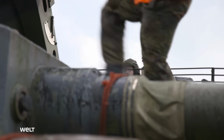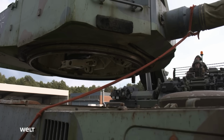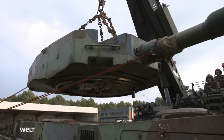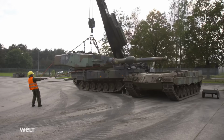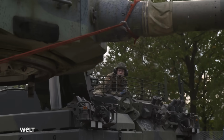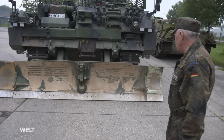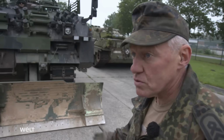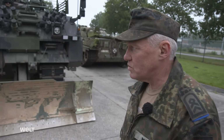The soldiers train for all sorts of critical situations. Here, they're swapping out a gun turret in the middle of a maneuver. The Büffel can do it all, recovering heavy loads, lifting, pulling, and pushing. This here's the dozer blade, which can carry out all sorts of excavation work, clear obstacles, and build emplacements for a battle tank which has to be recovered from a secure position.